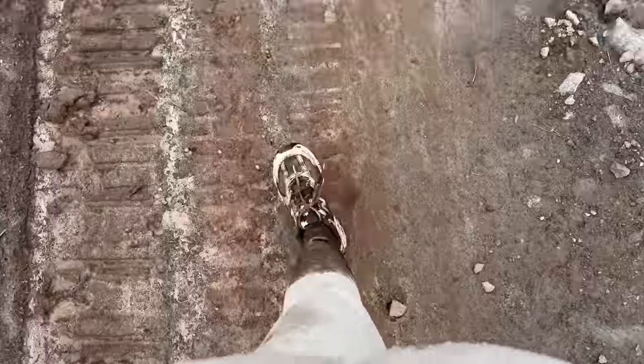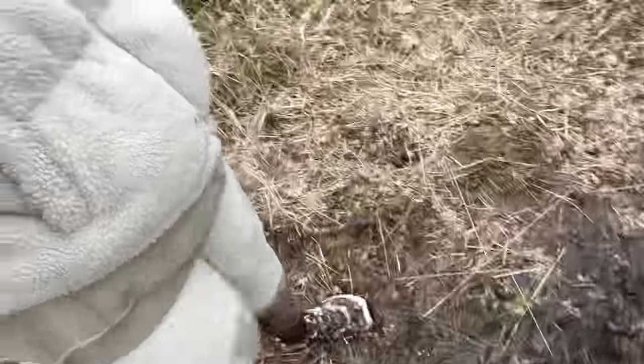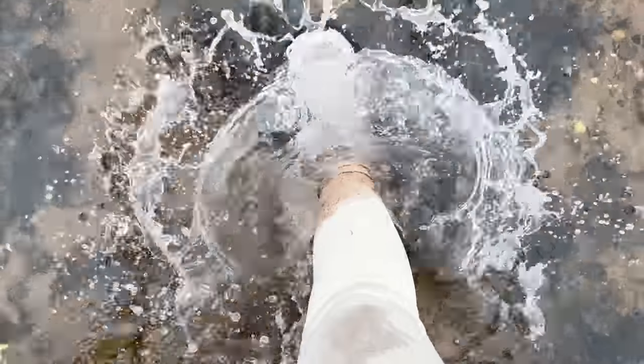Guys, look at the state of me. I fell over and I'm an absolute mess. Look at me. I just want to get down. I'm so tired. We've been like 4 hours and it's so muddy. Ah! Shit. I'm taking these shoes off.